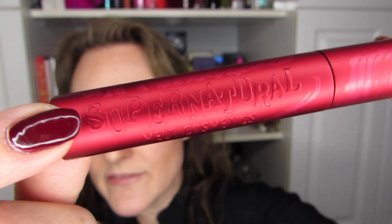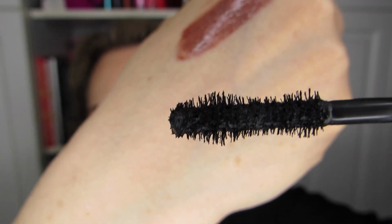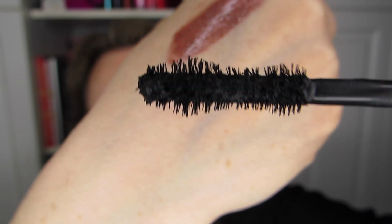Now, this is one that I've actually had for a while, and I haven't opened up. I just threw this one in the haul because I hadn't talked about it yet. And from Melt Cosmetics, Ultra Black Supernatural Lash Mascara. Is there anything else to tell you? Not really. But again, nice weight to the component. And let's take a look at the brush. Oh yeah. Okay, that's a volumizing brush for sure. Oh, look at that. Looks a little edgy. Nice. I don't mind edgy brushes.